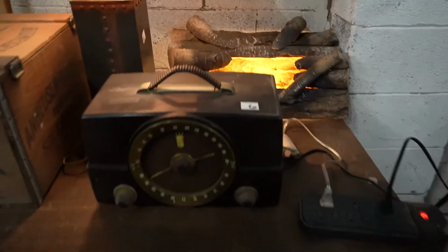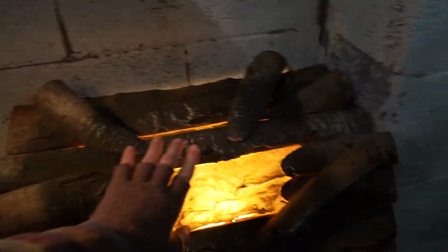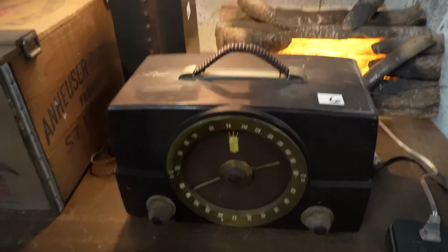Oh, that's what that sound has been. Roaring fire. Oh, I don't think we should have a fire going back there. It's so warm. No, it's not. Is it? Yeah, try it. Ooh, you're joking.